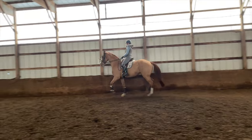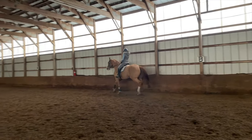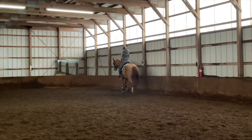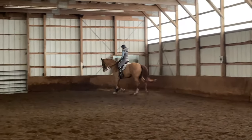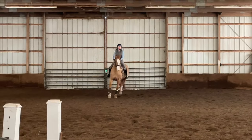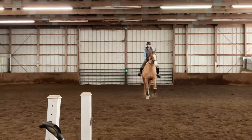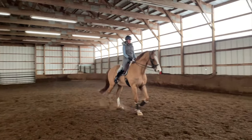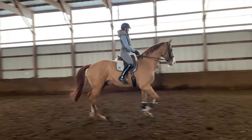So clearly here you can see he's just hollowing his back, tensing his back, throwing his head up in the air. He's doing the movements, but he's not doing them soft. And I'm just trying to get him loose, get him broken free, do some lateral work. Honestly, this doesn't look good at all, but it is what it is.